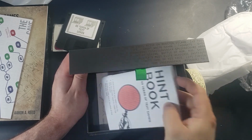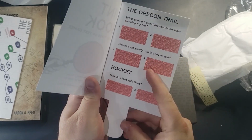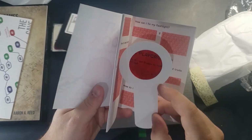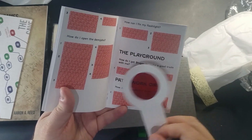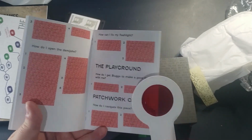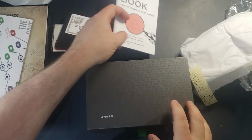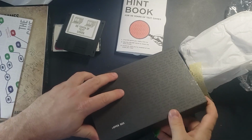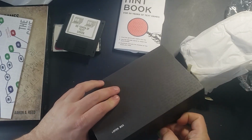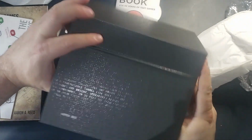Hint book for 50 Years of Text Games. So it's like a Sierra style hint book with the red spots here and the clue thing here, and it's just little questions about a couple of specific things in the games. Obviously, it can't be a hint book for all the games, but it's a cute little thing. What else is in the box? Come on, open up. Oh, there's a piece of paper.